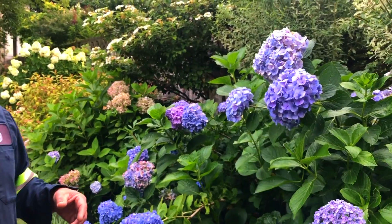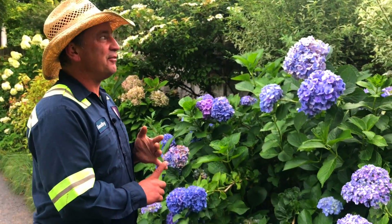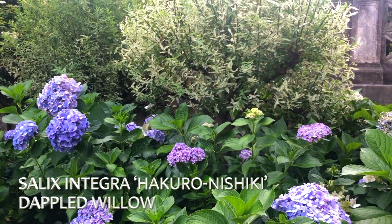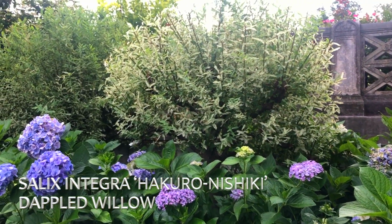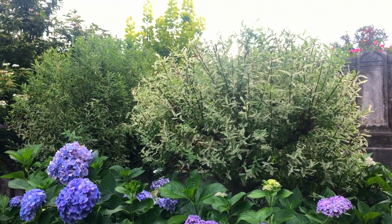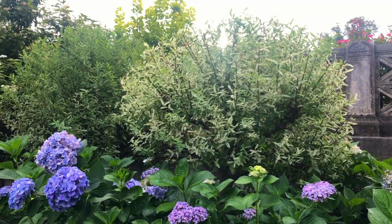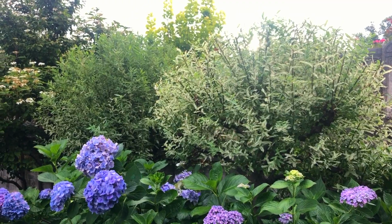Stepping back a little bit, certainly not a native, we have a Salix integra 'Hakuro-nishiki'. It's a big tree, so you can grow it as a topiary, which is what we're doing here, and it just adds a fun shape into all these loose, billowy, blousy hydrangeas.